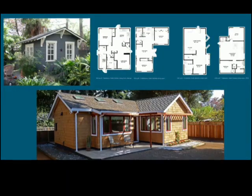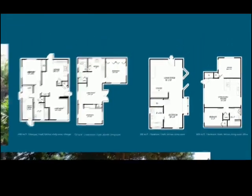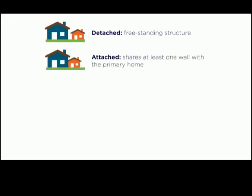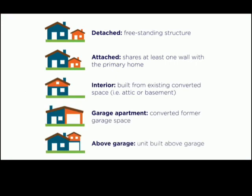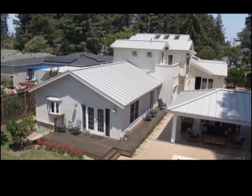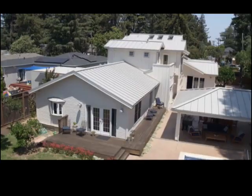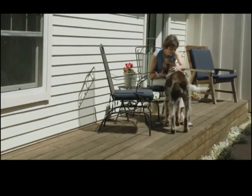ADUs typically range from 220 square foot studios to over 1,000 square foot detached houses with multiple bedrooms, a bathroom, and a kitchen. Second units can be freestanding detached structures, an attachment to your home, a converted interior space, a garage apartment, or a unit above a garage. When we moved in, there were 2 houses already on the lot and a garage, which was not in good shape. We did not change the footprint of either house, but we added a new 3-car garage with a master suite and office above it. It's been really wonderful because I love being 40 feet out the back door of my grandsons and son and daughter-in-law. At the same time, I feel like I live in a park.